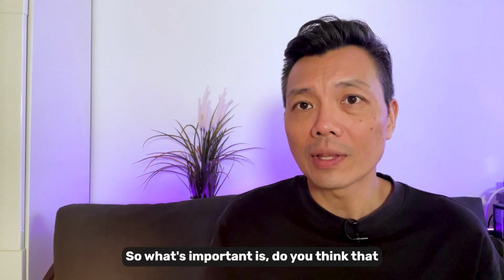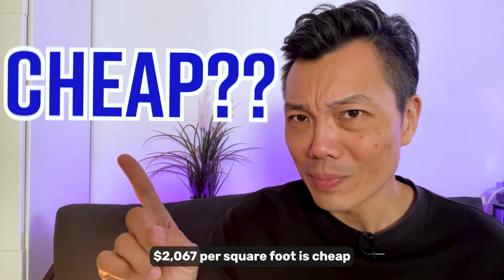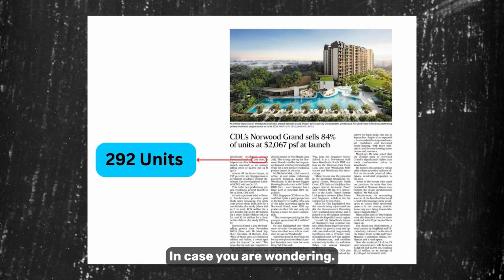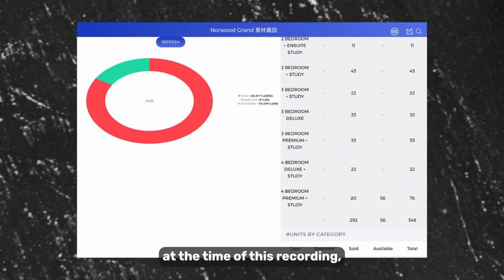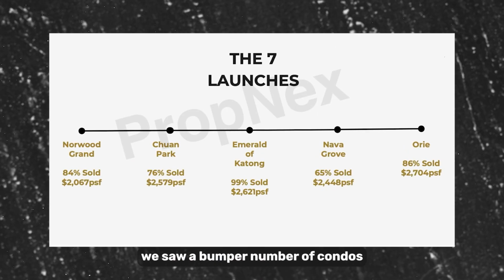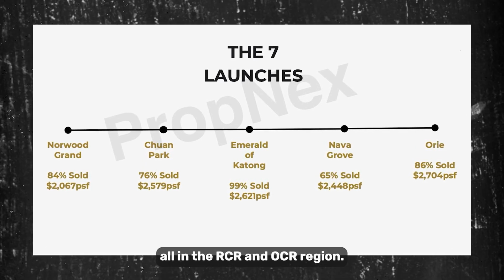So what's important is, do you think that $2,067 per square foot is cheap or expensive? Well, at least 292 people think it's okay. In case you are wondering, sure got many units left, but actually at the time of this recording, only 16% of units are available. In fact, there was a mad rush, and in the last months of 2024, we saw a bumper number of condos being launched, all in the RCR and OCR region.